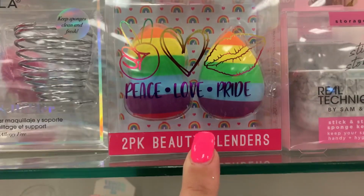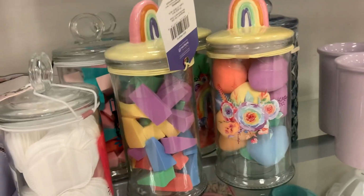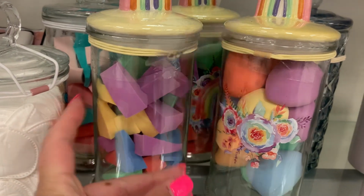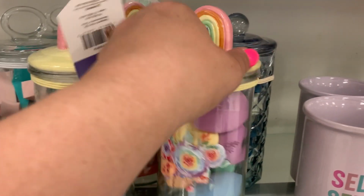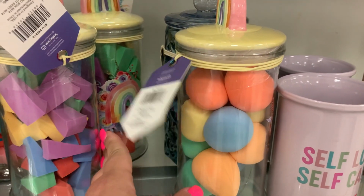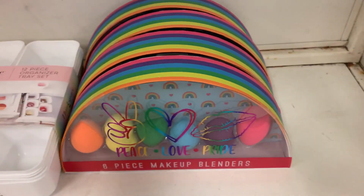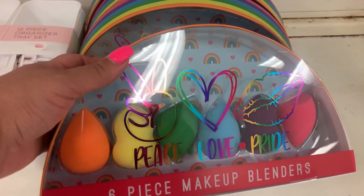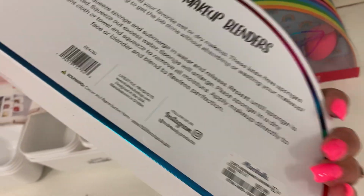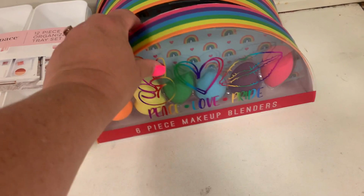Oh, look what I found. We have some Peace, Love, and Pride 2-pack of beauty blenders. And then this looks like it's by the same company, Bloom with Pride. So we have 40 makeup wedges. And then here we have 12 makeup blenders. And there's just more back there. So they have this, which is really super cute. This is Peace, Love, and Pride, and it's a 6-piece makeup blender set. And this is $5.99. So that's really cute.